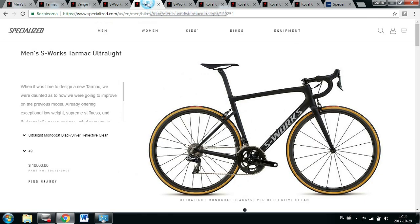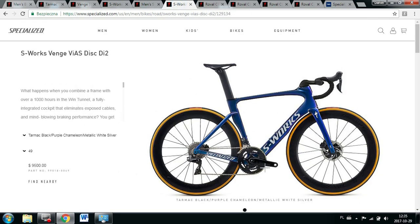The look is important for me, but otherwise, when you look at this bike, it looks pretty awesome.